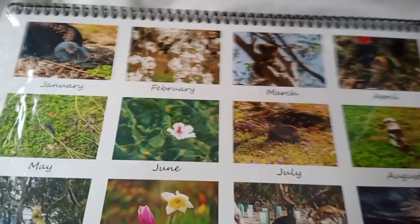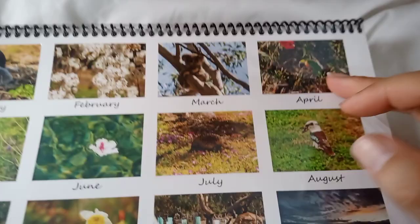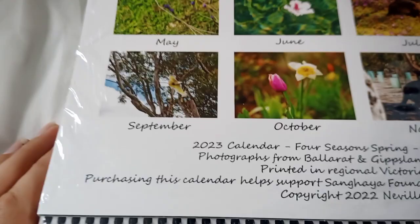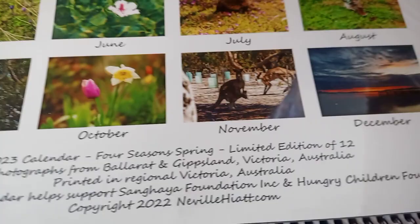Koala in a tree from Raymond Island. A rainbow lorikeet, butterfly. I love that photo. Just a single flower floating in the water. Echidna, kookaburra. Seeing a bird in flight, so much more majestic than just seeing it sitting in a tree. Tulips, kangaroo with a joey in its pouch, and a gorgeous sunset.